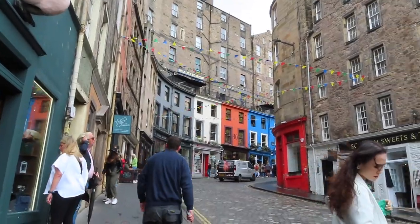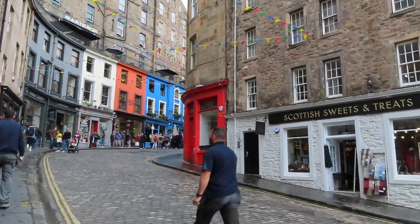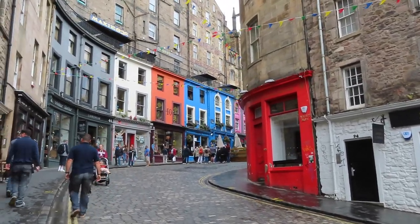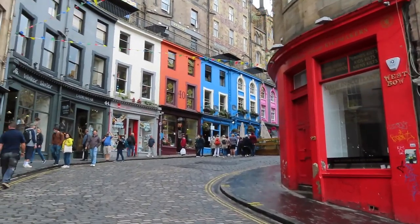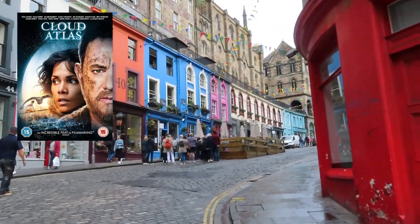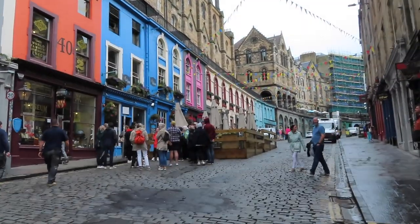But I'm actually going to go back to Victoria Street, where we did the One Day, because it's so unique and beautiful, again, it's been used in a lot of things. So we've said the Anne Hathaway film, but it was also featured in a couple of other films, like Driving Lessons. If you've never seen Driving Lessons with Julie Walters and Rupert Grint, they actually come up and drive around a few places in Edinburgh, if I remember correctly, and also a 1986 film called Restless Natives, which was a massive film at the time, but I'll bet you very few people remember now. But a little bit more up to date, it featured in Cloud Atlas. Again, look at this. Why would you not want this street in a film? And the terrace up there as well. You can see why these locations are used.